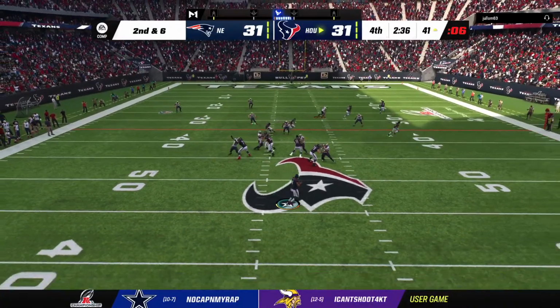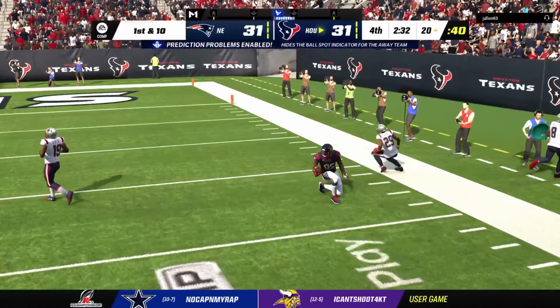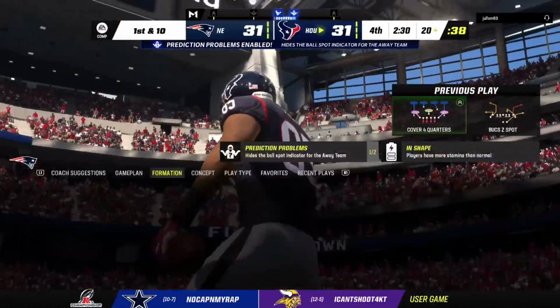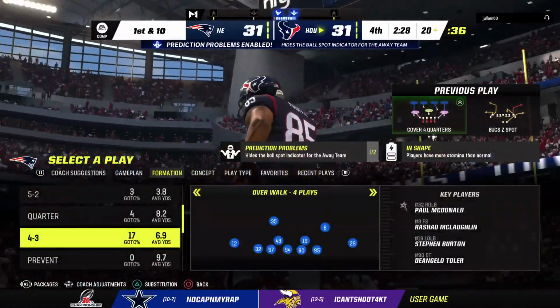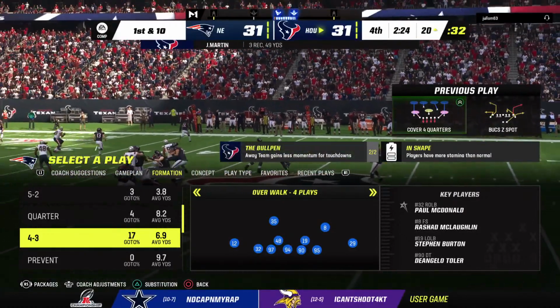Back to throw. Mabry. And this is caught by Martin. And he's got another first down as the tackle's going to be made at the Patriots' 20-yard line. A gain there of 21 yards.